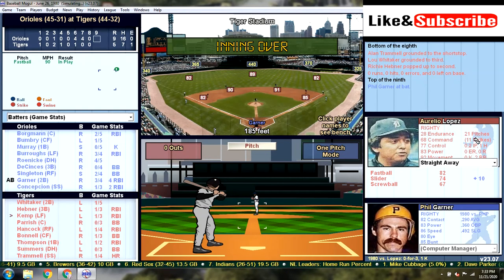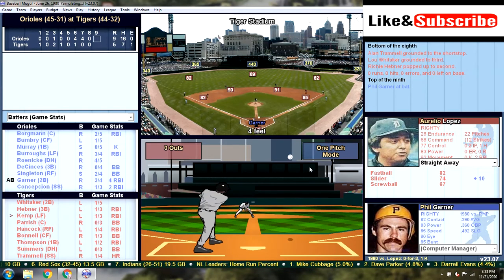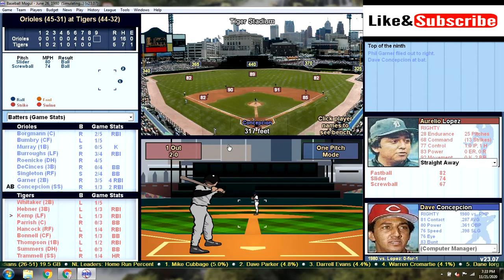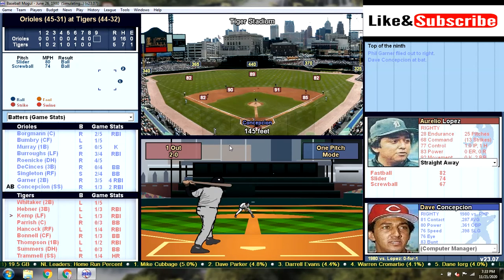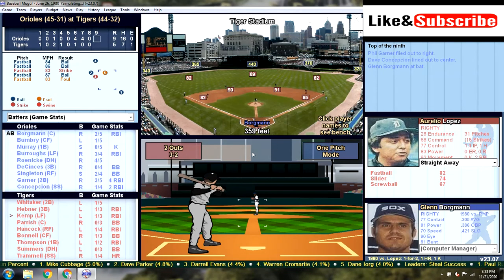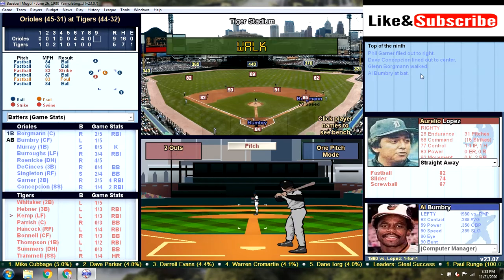And we're going to ask Lopez, with his low endurance, to give us 1 more inning. We need it to be a clean inning. And it starts off by having Phil Gardner fly out to right field for the 1st out. And that's going to bring up Dave Concepcion, who lines out to center. 2 down. And catcher Glenn Borgman, who has just crushed us all series, he walks in this plate appearance. And we have a runner at first.